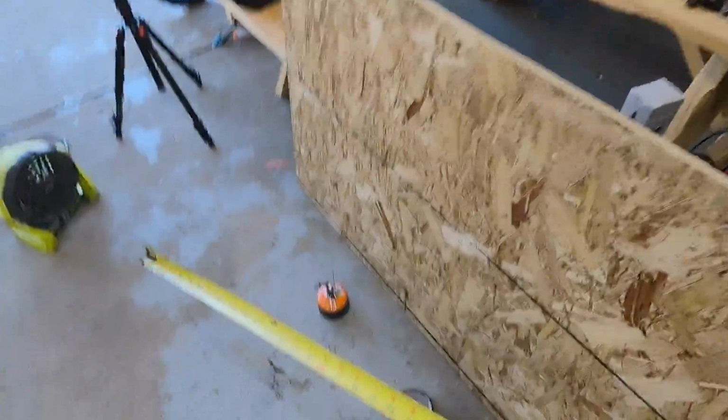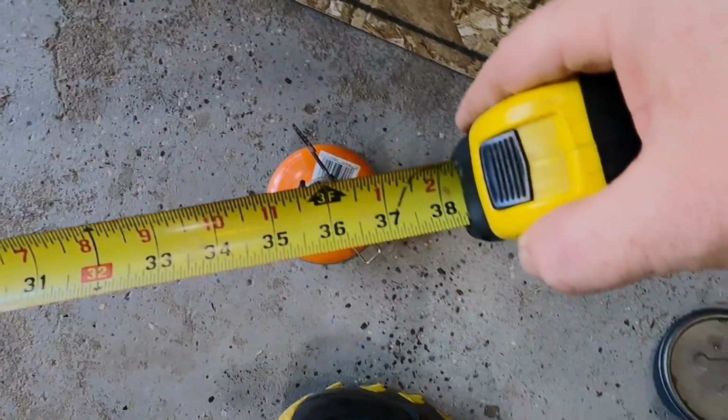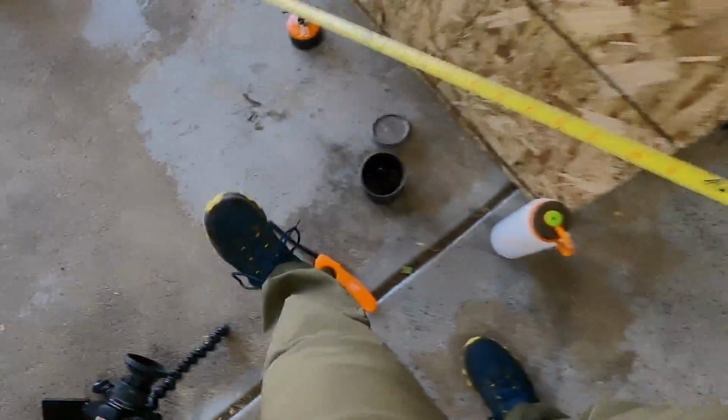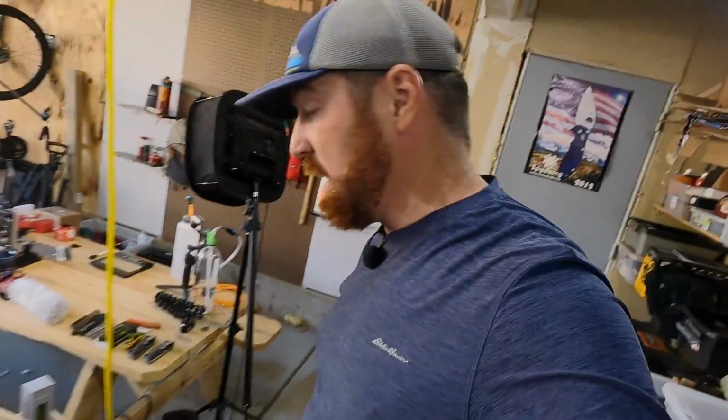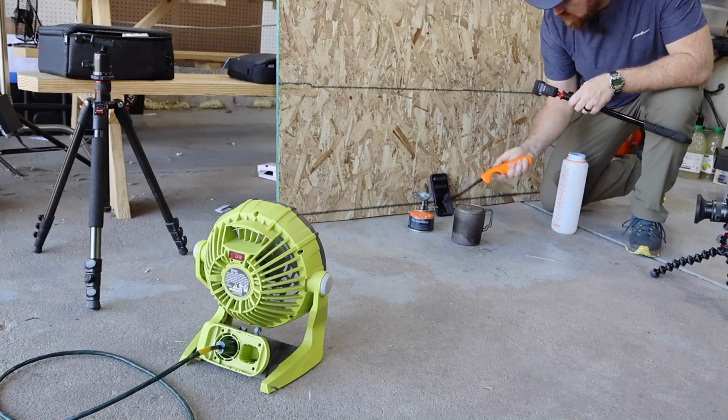All right, so I'm looking forward to this one to see which one is better under windy conditions. I have here a little Ryobi work fan. We're going to put it to the high speed, and I have it exactly 3 feet from the center of the fan to the burner. We're going to kick that thing onto high here in just a minute, put 2 cups of water in it, and test it again to see how much that affects the boil time with each model.